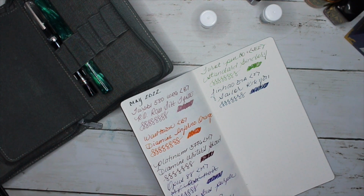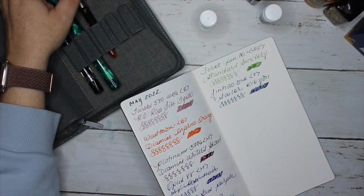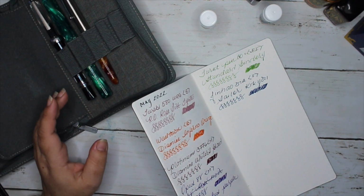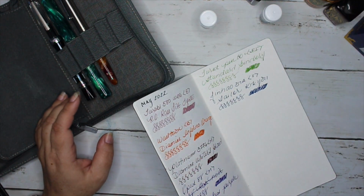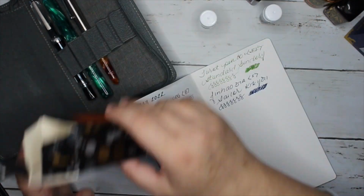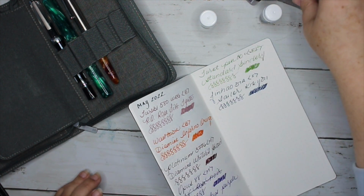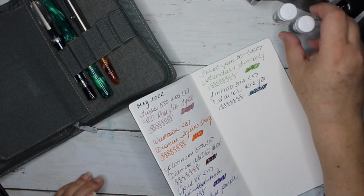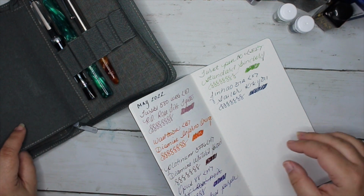And yeah, that's all I got inked for May. That's what I'm working with. Not much. Like I said, I have a boatload of pens to clean, which makes me a sad girl because that is not my favorite part of the hobby. I don't care what anybody says. Cleaning them is not fun for me. Putting them together and putting them away into my case, that part makes me happy. But actually cleaning them, no. So let me get you close up.